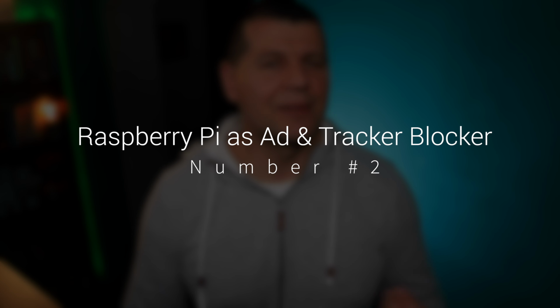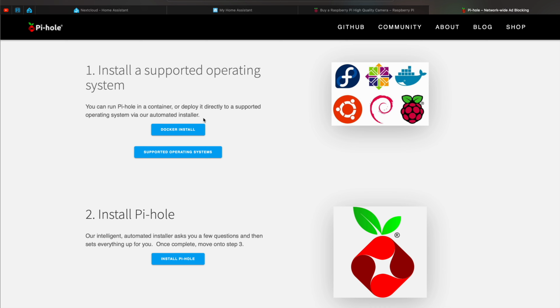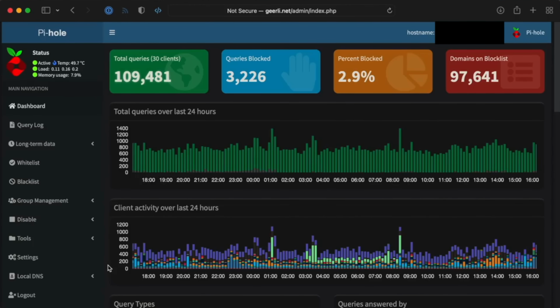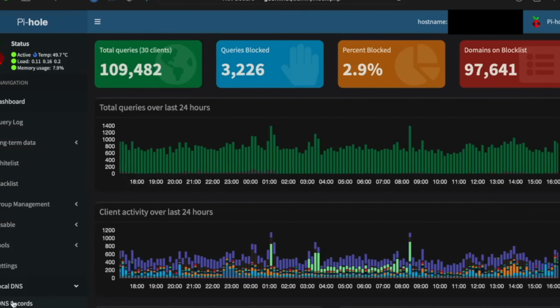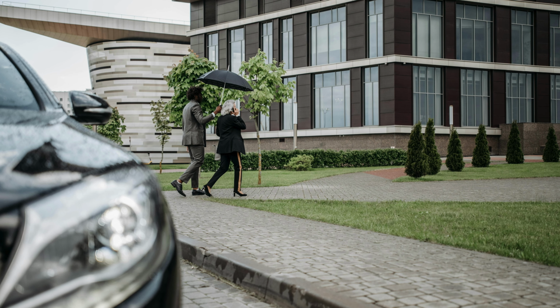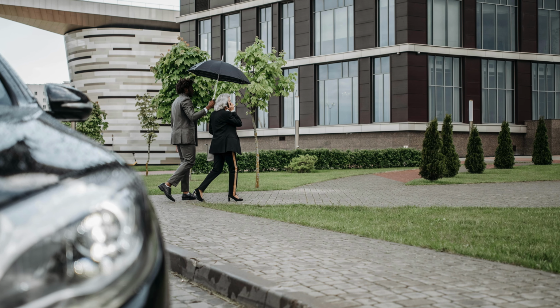And now let's talk about one of my favorites, Pi-hole, at number 2. Pi-hole is the ultimate privacy and DNS solution for your smart home. Say goodbye to annoying ads, trackers and malicious domains across your entire network. It's like having a personal bodyguard for your internet connection.